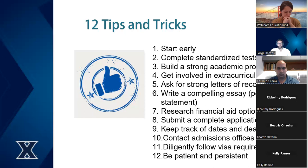And that's basically all the tips and tricks I have for you in general for applying to undergraduate programs in US universities. If you're okay with that, Mayra, I'll go ahead and talk about Xavier University specifically. Yes, that sounds great. Perfect.